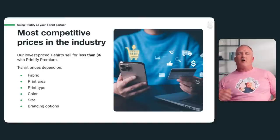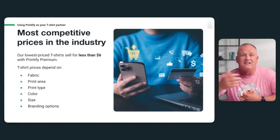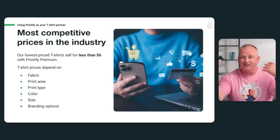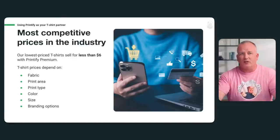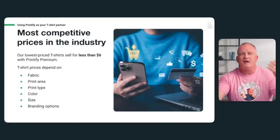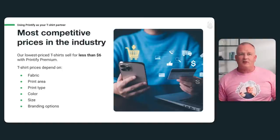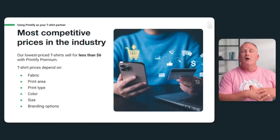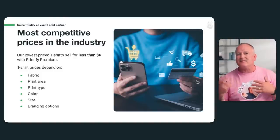The prices of the t-shirts are based on a few different factors. The fabric weight or fabric content that is used, the available print areas. If you use multiple print areas, that's going to cost you a little bit more. The print type, meaning like an all-over print shirt, we'll get into that a little bit later, it's going to cost a little bit more. Different colors, different print providers offer different colors for different prices. More popular colors are going to be offered at a better price, less popular colors that are still sought by customers are going to be offered at a slightly higher price.